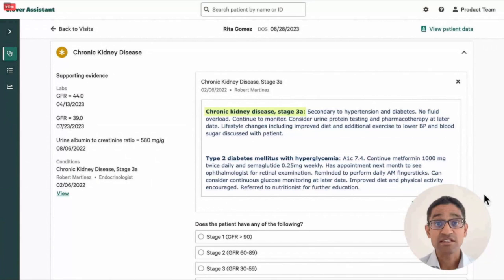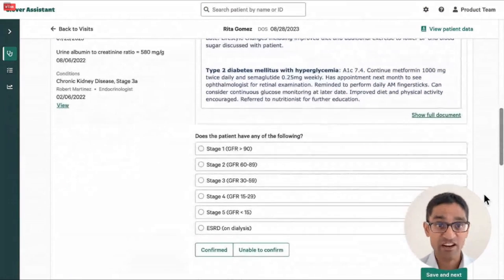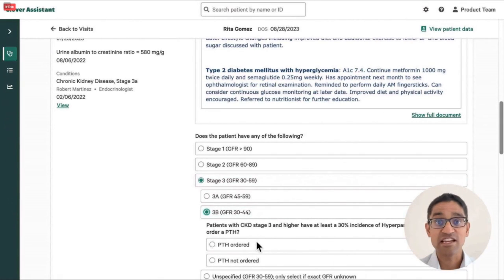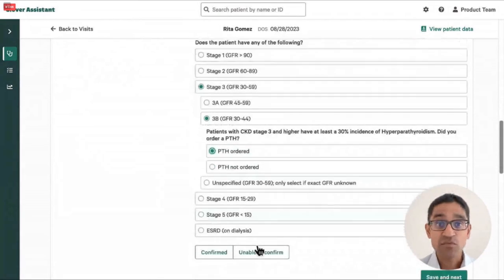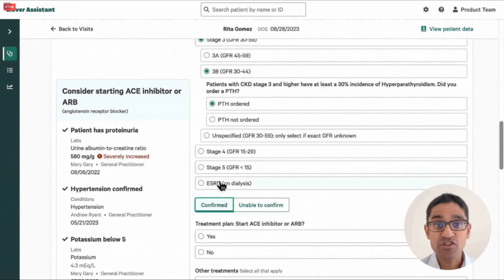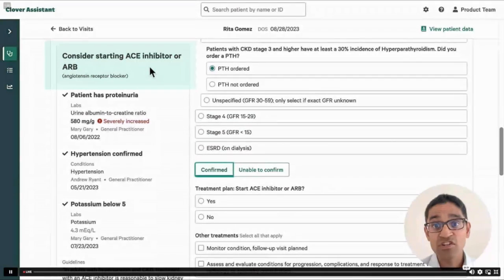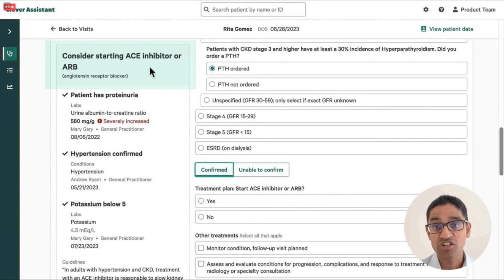Once a diagnosis is confirmed by a clinician, our goal is to translate it into improved care. In this case, after a clinician confirms a diagnosis of CKD stage 3B, Clover Assistant will ask them to consider different options to manage the condition, highlighting that treatment guidelines suggest the patient be started on an ACE inhibitor or angiotensin receptor blocker medication, or ARB. In appropriate patients, ACE inhibitors and ARBs slow CKD progression and reduce its complications.